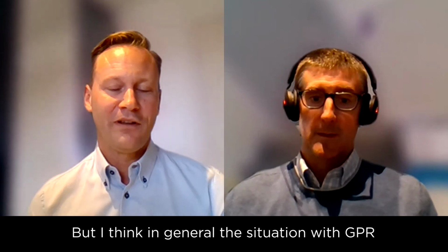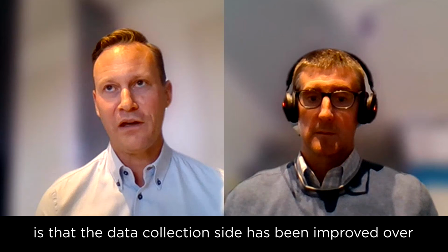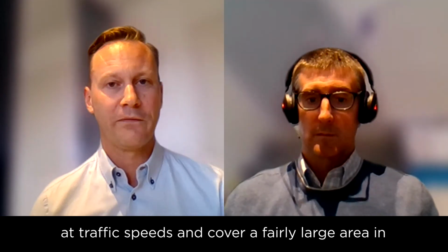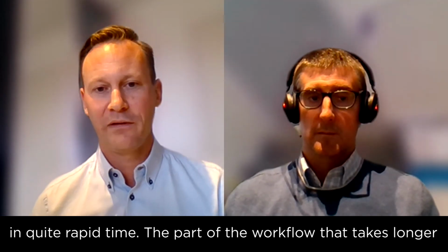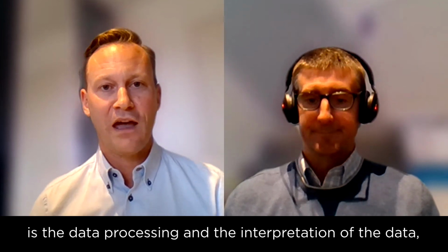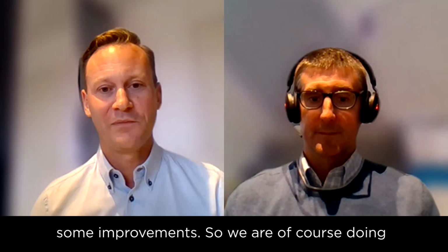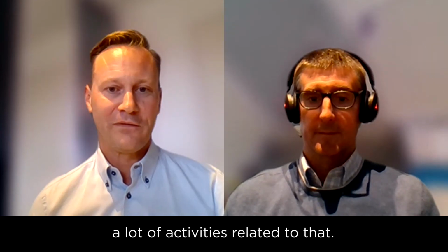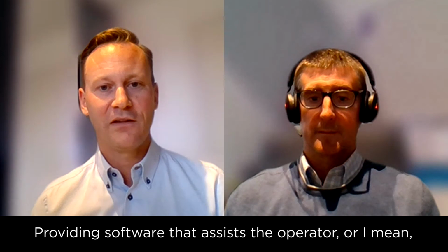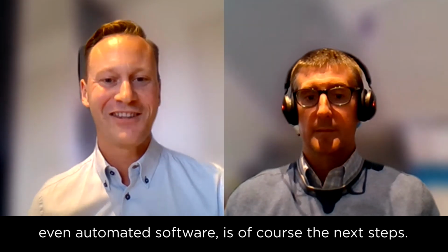But I think in general, the situation with GPR is that the data collection side has been improved over the past years. Like we mentioned, you can now drive at traffic speeds and cover a fairly large area in quite rapid time. The part of the workflow that takes longer is the data processing and the interpretation of the data. And that's the obvious area to make some improvements. So we are, of course, doing a lot of activities related to that, providing software that assists the operator, or even automated software is, of course, the next step.